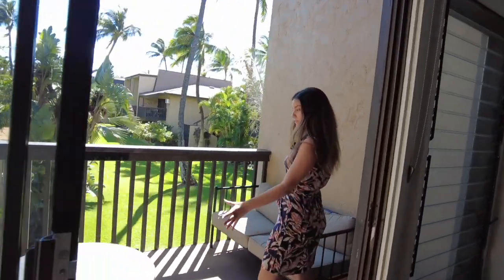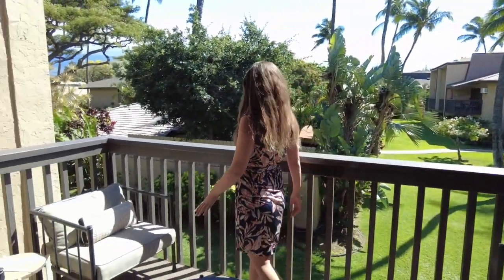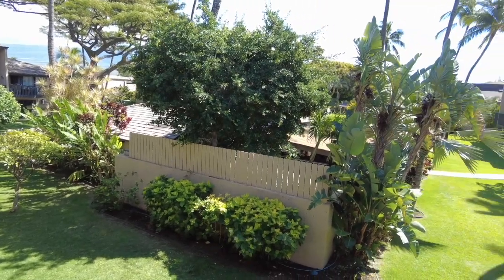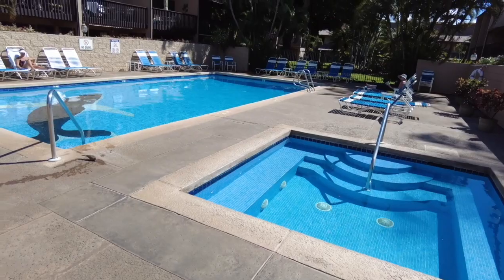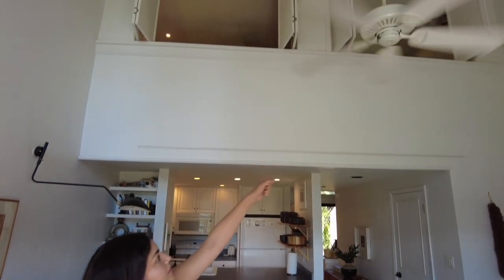And out here, really spacious lanai with enough room for a table and some benches and a nice garden view. Right over there is the complex's pool. As we come back in, I just want to point out the lofted bedroom up there with those windows.